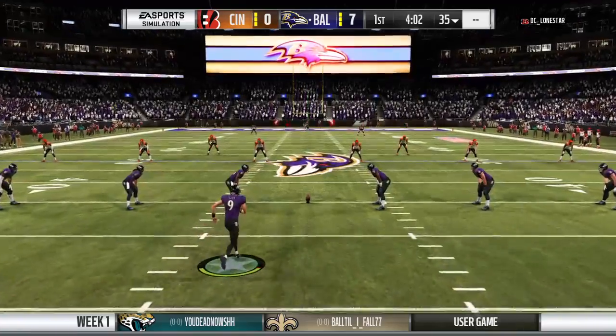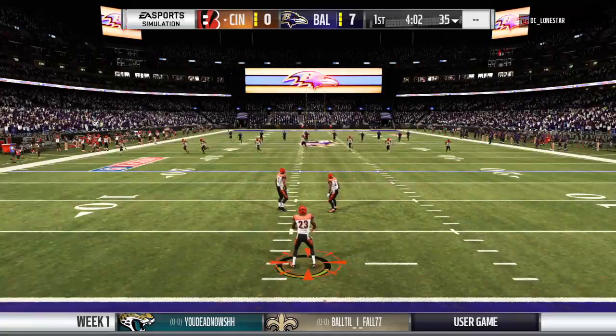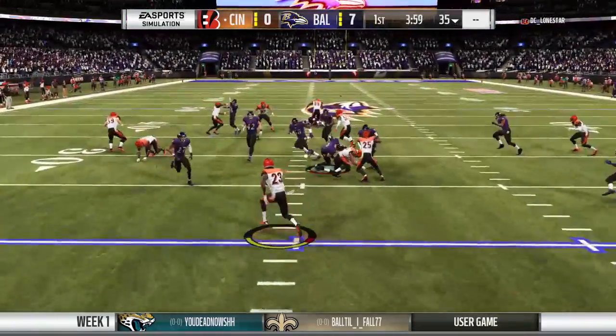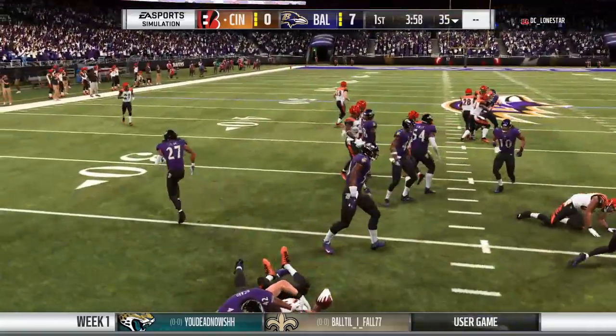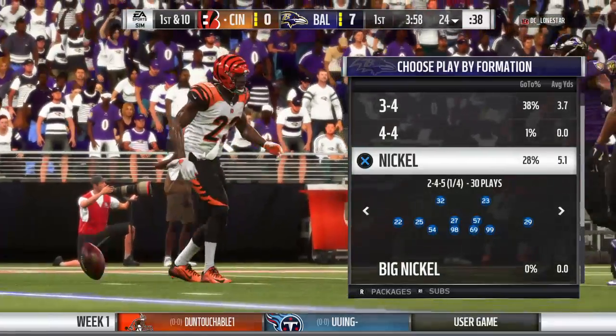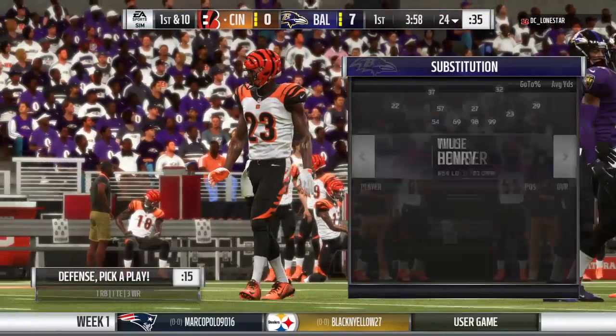Here's Tucker now out to kick this one away. This is taken at the 3. And a pretty good return here. He'll be stopped just shy of the 25 at the 24-yard line. Now this Bengals offensive unit ready to see what they can do here.